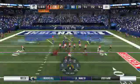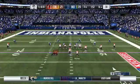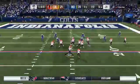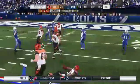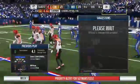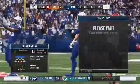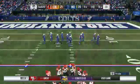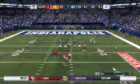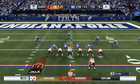On the ball. They'll run it now out of the gun. And nothing doing. He's immediately taken down at the line of scrimmage. The former first-round pick, Shea McClellan, in on the stop. Well, that didn't appear to be a run blitz. He just darted in once he saw the run develop. On the ball. That appeared to be a case of see ball, get ball.